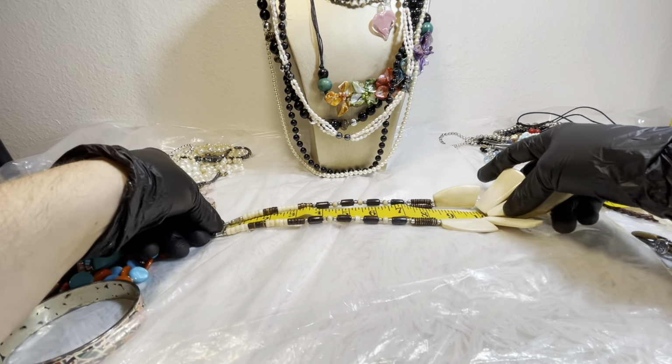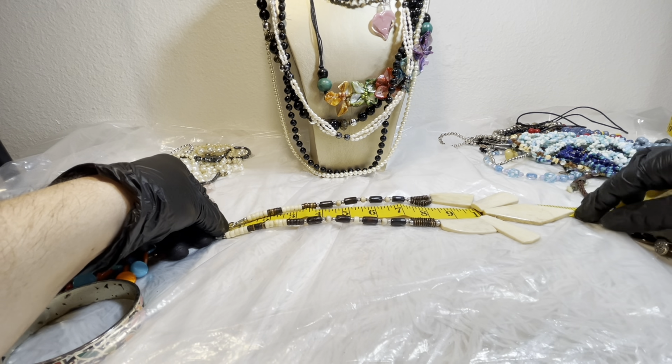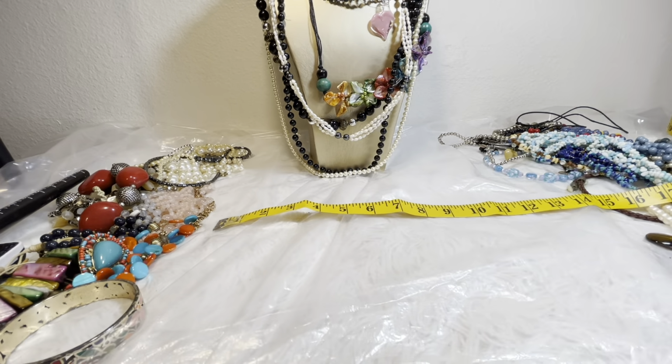And let's see, at the shortest end, measures right at 10, so that's 20. And then at the end of the longest pendant, it goes to about 13, which is about 26. So this one I would do 8 on. Very pretty.